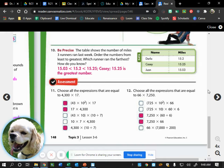So our smallest number, yep, least to greatest, is 15 3/100ths. Second smallest would be 15 25/100ths. Or sorry, I said that wrong. 15 2/10ths, 15.2. And then our largest one would be 15 25/100ths. When I said that, I was like, wait a minute.